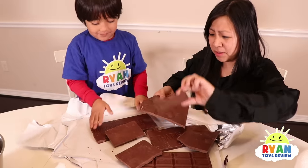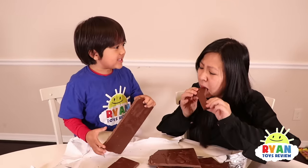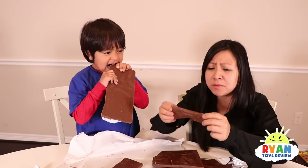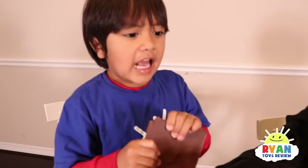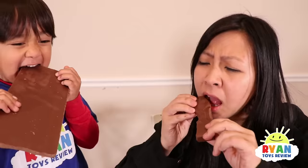Okay, Ryan, you take a bite and then I'll take a bite. Whoa, I can't even eat it. Ugh. It's so hard. Have you guys ever tried this? The thickness is so thick. I can't eat it. You can't eat it? Well, but Ryan can barely eat it.